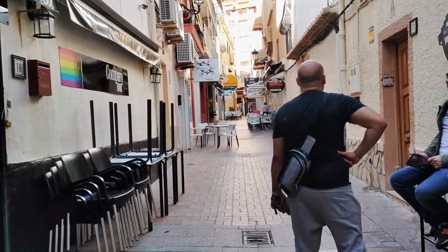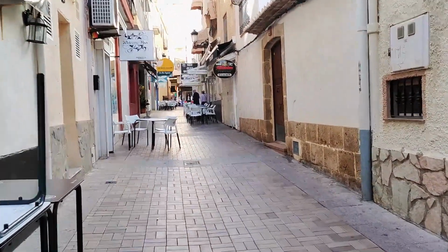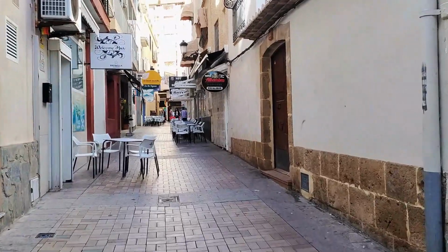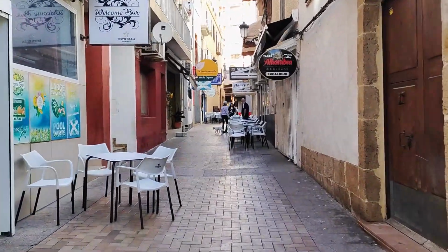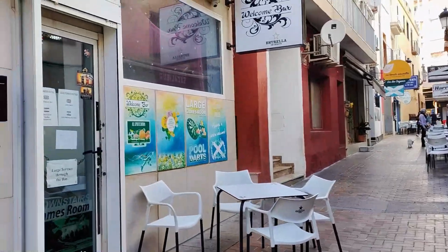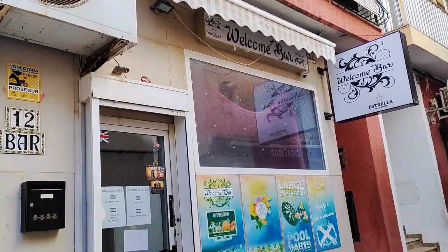We then see the other side of the welcome bar, which we saw on the previous street, and like many businesses in these little streets in the Old Town, they are lucky enough to be able to use the pavements as extra space on both sides of their premises, which must be a godsend considering the veritable small size of the interiors.